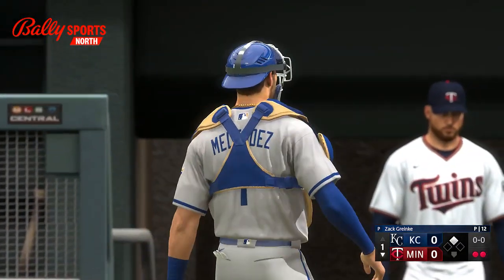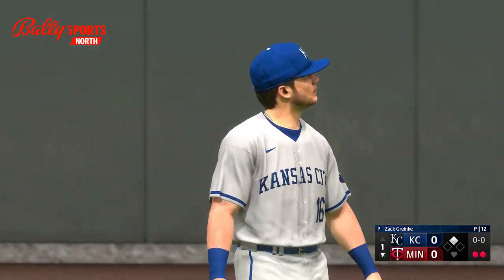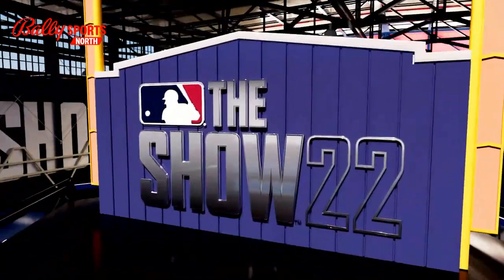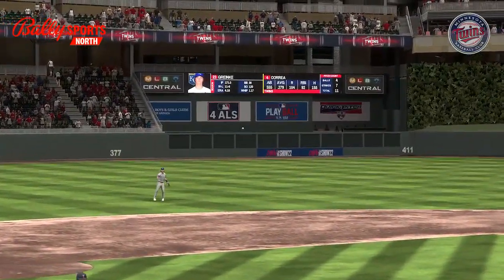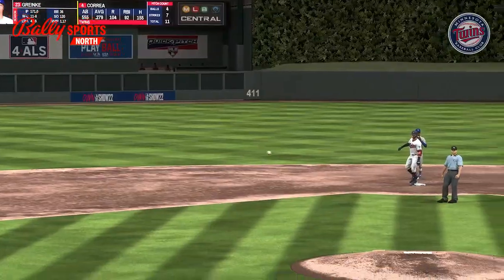Well, this just can't happen right there. You can't try to score from first base with less than two outs unless you can pretty much walk across the plate. And to get thrown out like that really throws water on the fire of a rally in this inning.